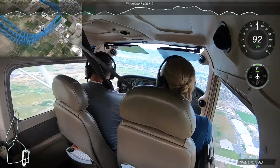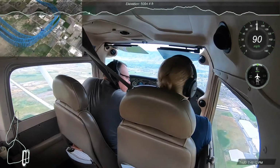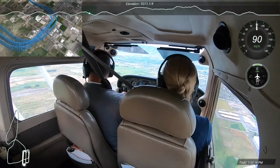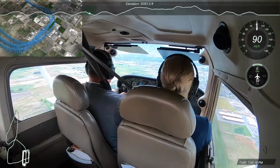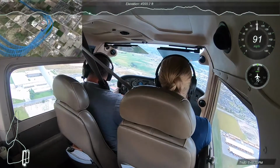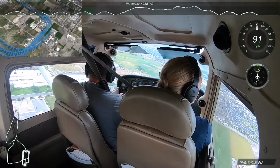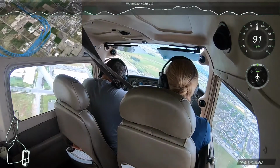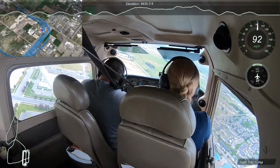Okay. Logan traffic, Kilo Charlie turning left downwind, runway 35. Final, Logan looks clear. Papa Alpha, hold short, runway 35, Logan. Logan traffic, Skyhawk 74 Yankee turning final, runway 35. Touch and go. Logan.